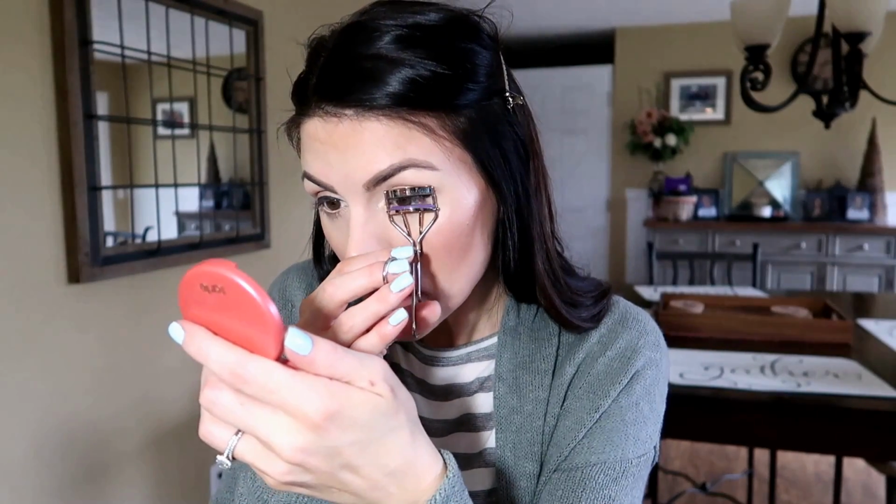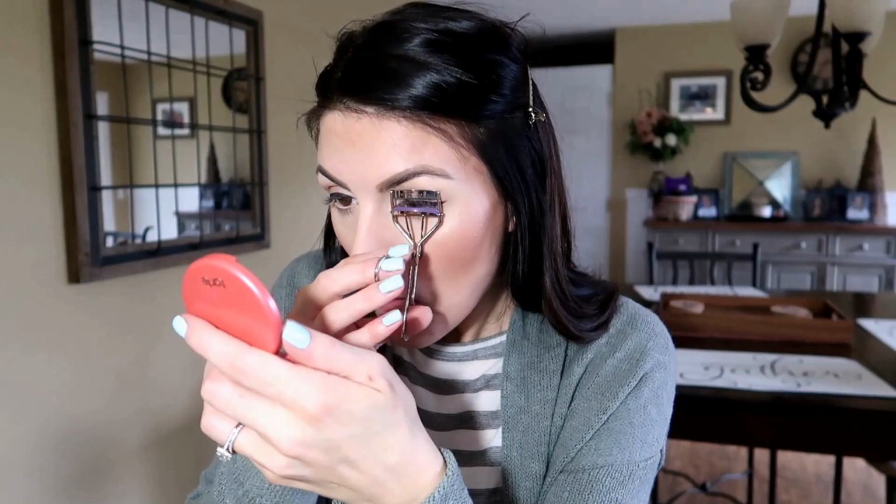Okay, so I'm going to curl my lashes a little bit, and then apply some mascara. This is the Luminous Lash Paradise. I really like this, but every couple of days or so I have to wipe the brush off completely with a paper towel, because it gets kind of dried onto the brush. But once you do that, then it's good again for a couple of days.